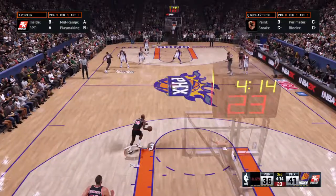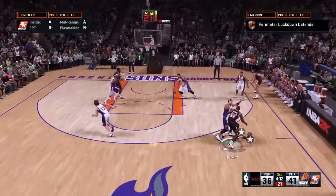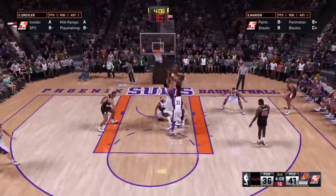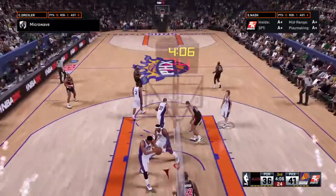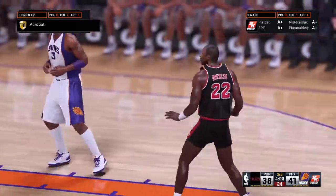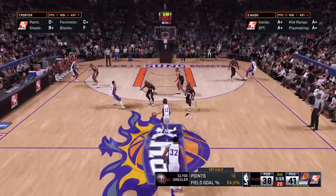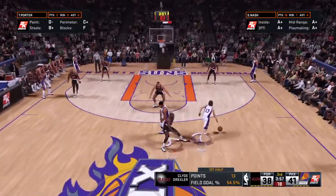The rim-rattling two-handed jam. Boy, he threw out some punishment with that two-hand throwdown. And Clark, now's the time to do it. Continue to attack that rim. Here's Drexler. Gets to the rim for 2 with the D all over him. Drexler's got 15 points. And that's just a great individual play right through the teeth of the defense.